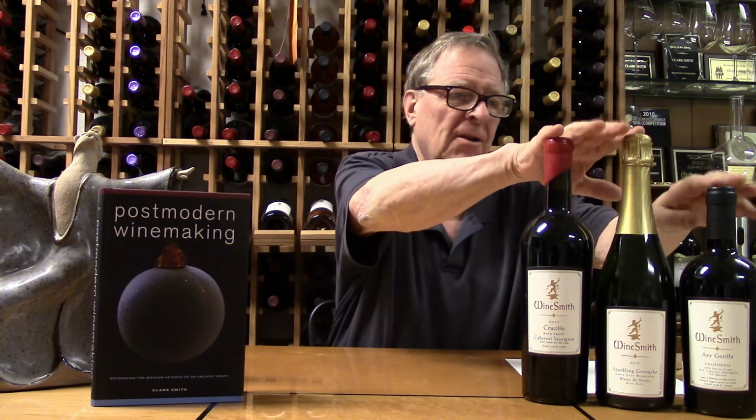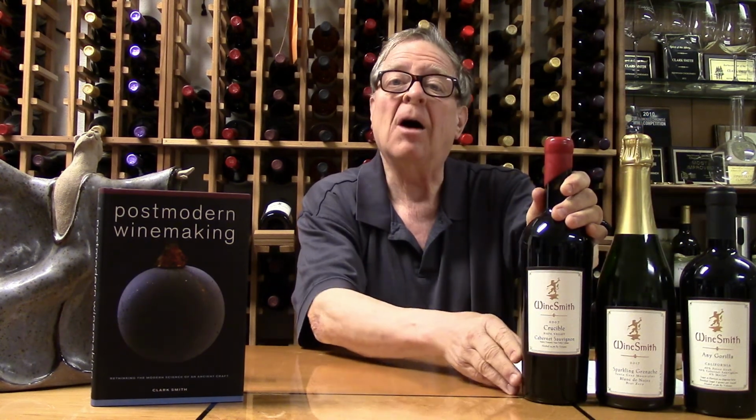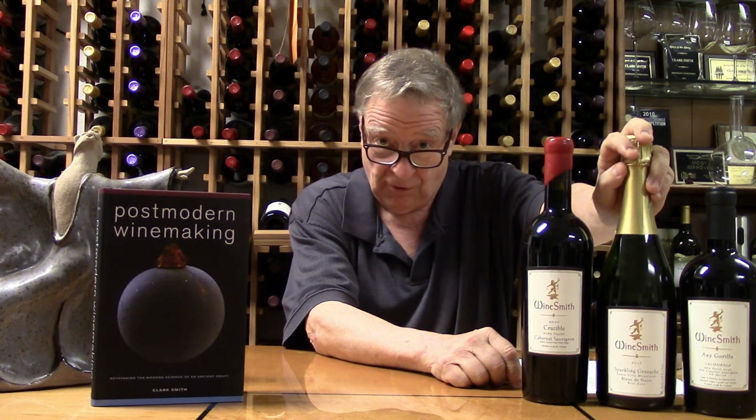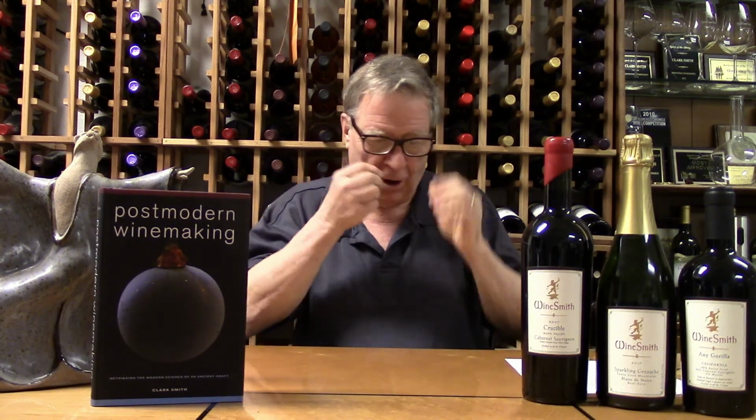Since 1990, we've been operating a 2,000 case winery called WineSmith. These are our children here. This is my Napa Pauillac knockoff, if you like, Cabernet Sauvignon called Crucible. This is a Santa Cruz Mountains Brut Zero Grenache sparkling wine, Blanc de Noir. This is our port knockoff, which we call Any Gorilla, because any gorilla can make a port knockoff.